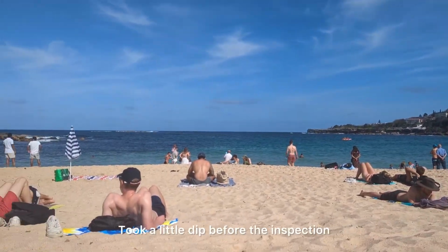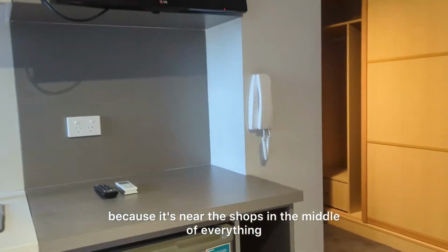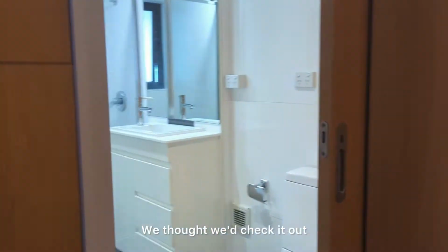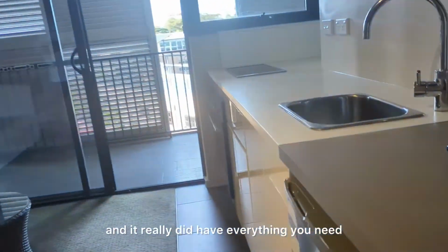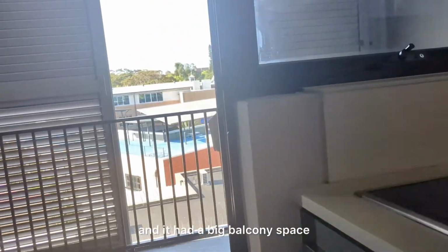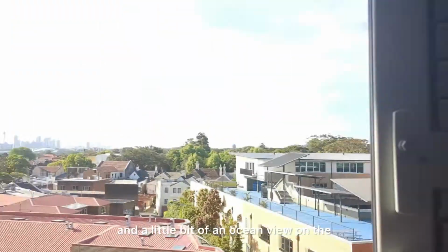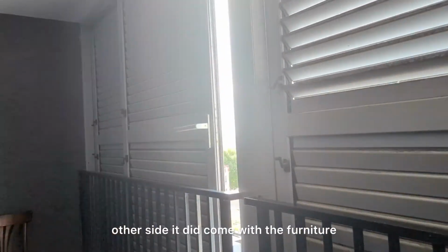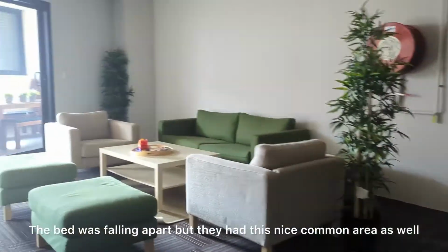So after that we moved on to Coogee. Took a little dip before the inspection, and this was a studio, but because it's near the shops in the middle of everything and you can get to Coogee Beach, we thought we'd check it out, and it really did have everything you need. It had a big balcony space that has city skyline views and a little bit of an ocean view on the other side. It did come with the furniture and we did want to bring our own. The bed was falling apart, but they had this nice common area as well.